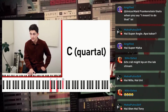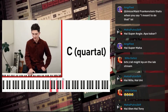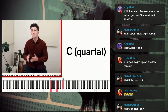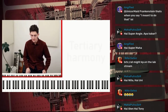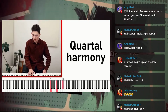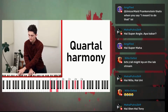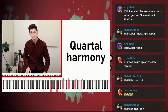But I think, to be honest, once we start getting into quartal harmony, what we label as triads starts to break down a bit. The whole Western chord labeling system that's developed over the last 200 or 300 years is based around the idea of tertiary harmony. So once you start using quartal harmony instead, you wind up with chords that don't really fit into our conventional naming scheme.